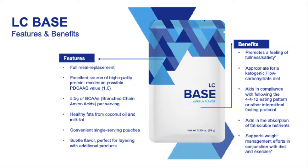Under the benefits, LC Base does promote a feeling of fullness and satiety. It is appropriate for a ketogenic or low-carbohydrate diet. LC Base aids in compliance with the 4-4-12 eating pattern or other intermittent fasting protocol. It will aid in the absorption of fat-soluble nutrients, and LC Base supports weight management efforts in conjunction with a diet and exercise.